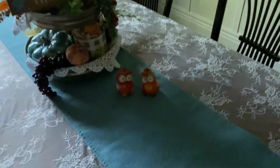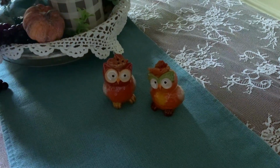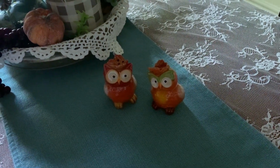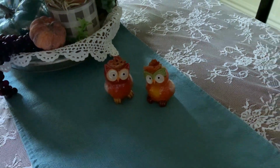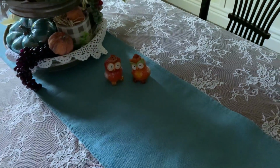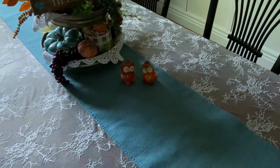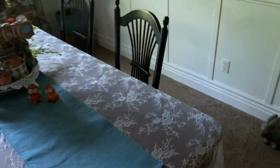I wanted to be sure to share with you these 2 Owl salt and pepper shakers that I got last week when I went to have breakfast at Cracker Barrel. And you know, they have such cute things in their store. They weren't too expensive. I think they were about $6, but oh my goodness, are they not the best for fall? They're so ready for the fall season.